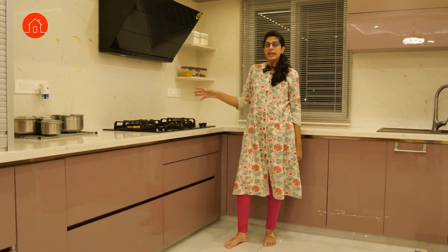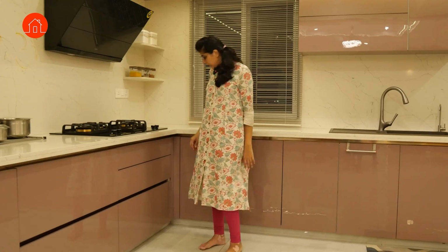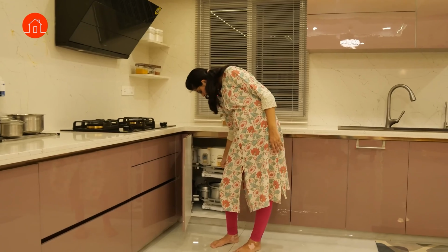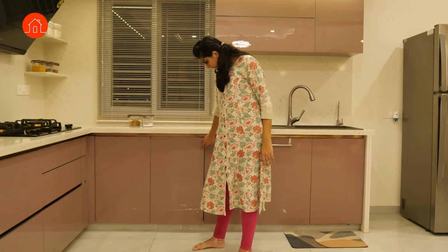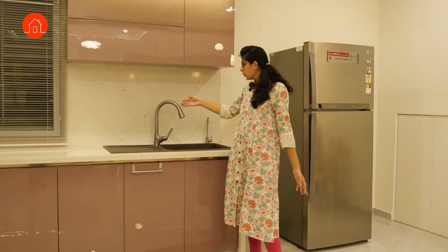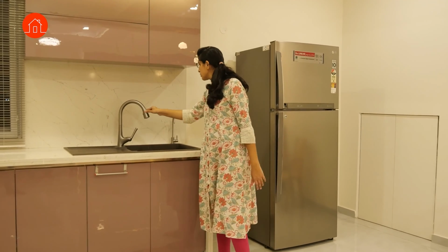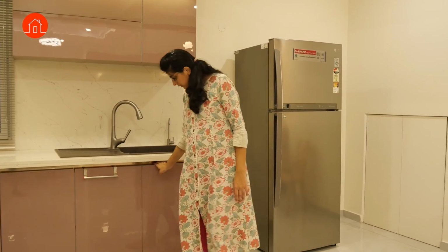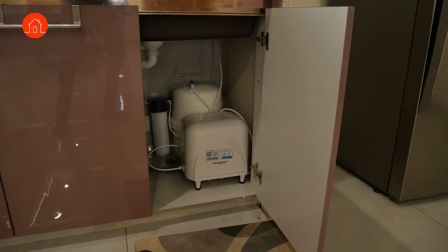And here we have used an Elica hob and an Elica chimney. Apart from that, we have a very spacious magic unit here. So this is a swing type of unit that we have used here. Then we just have regular shutters that we have used. Here again for the sink, we have bought a Blanco sink with a Kohler tap fitting, which has your pullable option. And we also have a direct RO water connection from below the sink. So this is where your RO water is, and you can directly fill it from here.